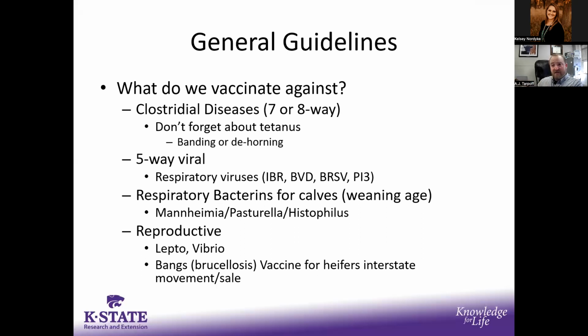Now that's for growing calves, but for our cows, we have different threats as well. With our mature animals, we're not as concerned about pneumonia. We are concerned about protecting reproduction, protecting pregnancy. And there are different environmental diseases that they can be exposed to that are commonly found. So that's why we try to give vaccines to help protect that pregnancy even before the pregnancy begins.